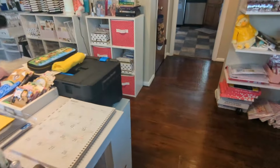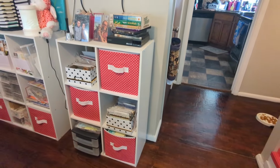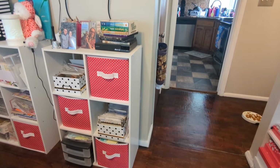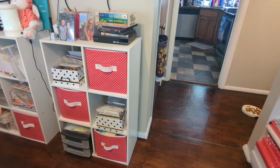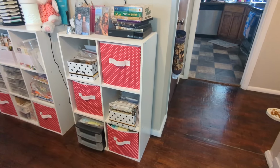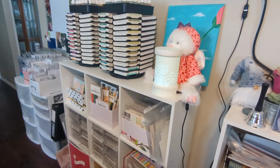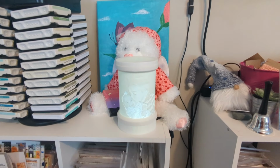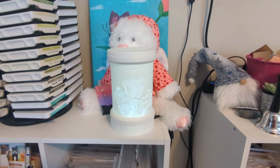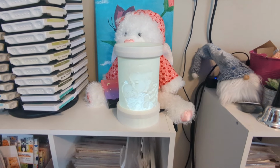All right, let's come around here. Over here, 6x6 paper in the little polka dot cubbies. The top one's flowers. The other 2 are just miscellaneous stuff. On that same wall, I have this, oh, I just knocked something off. This light that my son made me. It's the most favorite picture I have of my kids when they were little. Thought it was so cool. He 3D printed that for me.